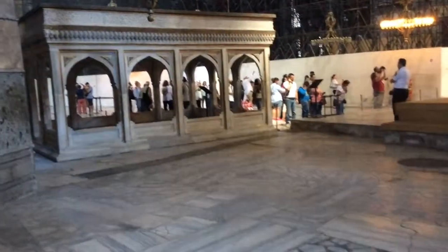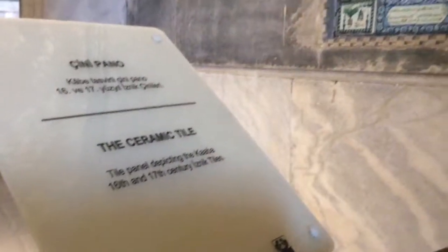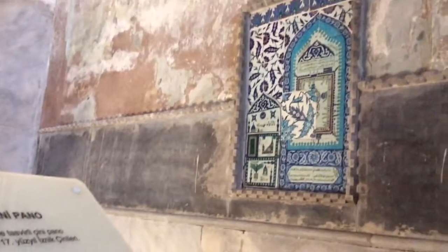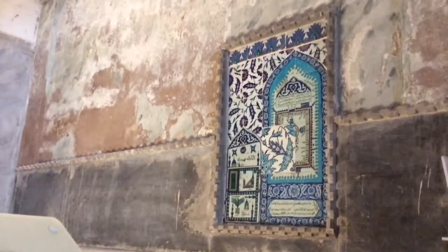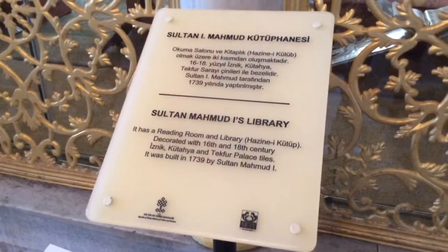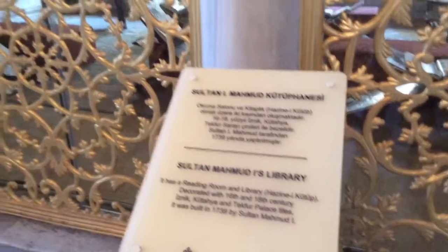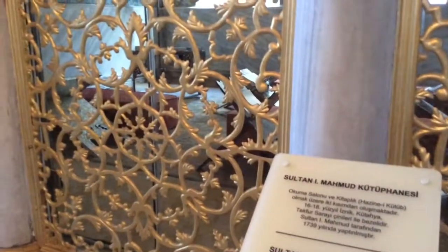Near the altar is a ceramic tile depicting the Kaaba, from a time when Turkish ceramic art had reached its peak in the 16th and 17th century. On the way towards the exit is Sultan Mahmud I's library, built in 1739.